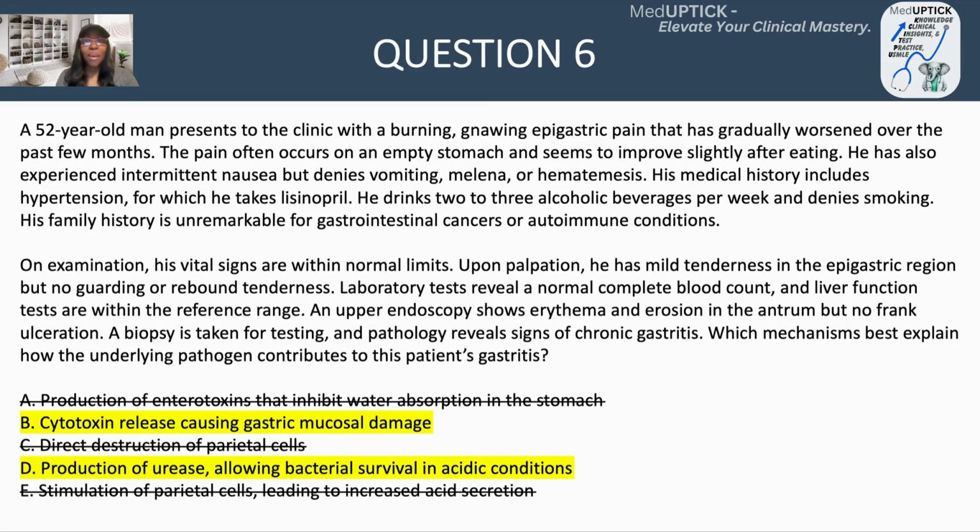Answer choice D best answers this question because it most strongly contributes to the chronic gastritis this patient presents with, based on urease production, allowing bacterial survival in acidic conditions.